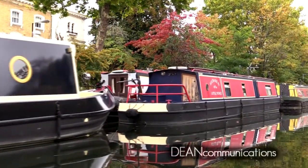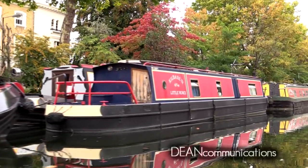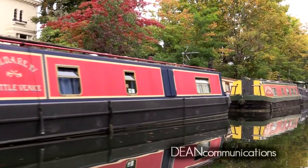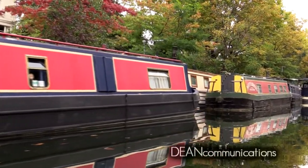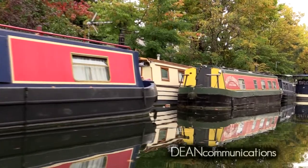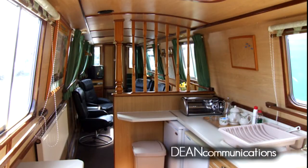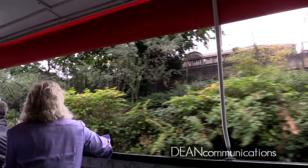It's called continuous cruising. If they opt for something more permanent, they can rent space in a marina, which also provides utilities and other services for a fee. Canal boat living is like living in a recreational vehicle. Owners enjoy the community of fellow boat owners and have the freedom to see much of the country.